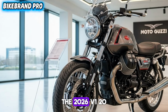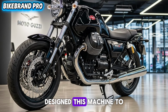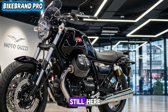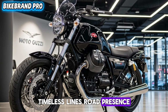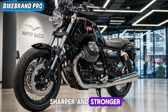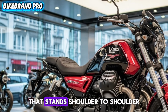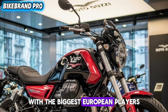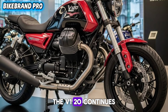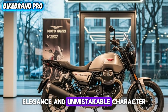A new chapter for Moto Guzzi. The 2026 V120 is more than just another update. Moto Guzzi designed this machine to symbolize a full evolution of its identity. The classic heritage is still here, timeless lines, road presence, and Italian personality, but the engineering is sharper and stronger. It feels like the brand finally decided to build a motorcycle that stands shoulder to shoulder with the biggest European players.